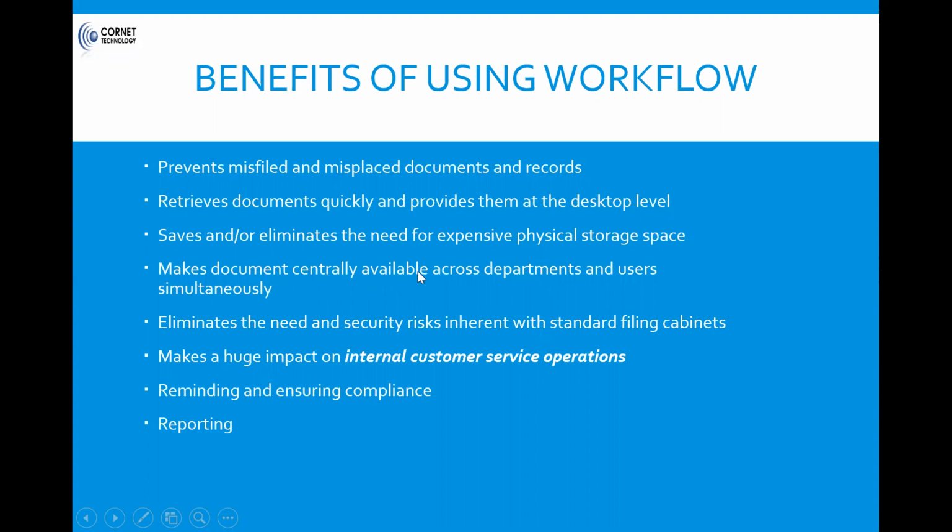Some people will argue, well, we do that with email. We keep everybody CC'd. Okay, but this brings everybody in. The person you forgot to CC, who needed to be CC'd, will be in that workflow.